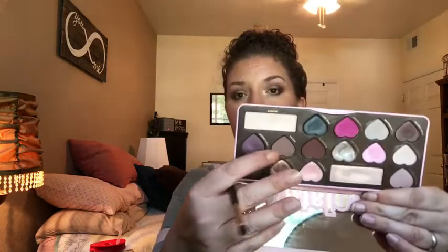Not too shabby. Probably isn't showing up the best on camera, but as always, I'm gonna put close-up pictures at the end and better lighting. I'm gonna smudge that out with, oh, let's do this mid-tone mocha shade that we used in the crease.